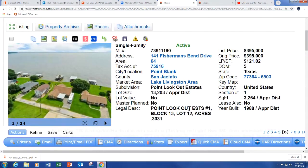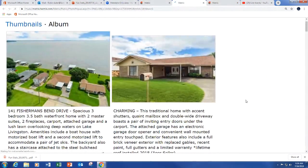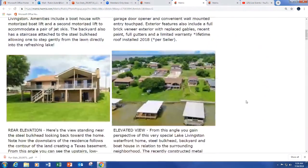Here's the house. Is this the house? This is the waterfront house. $395. Over 3,200 square feet. It's built in the late 80s. A lot of the way taken care of it.